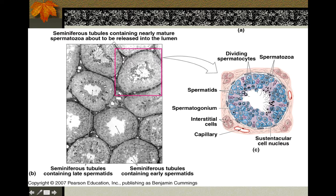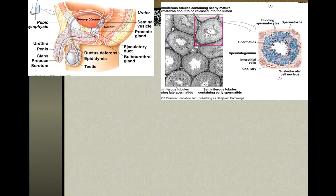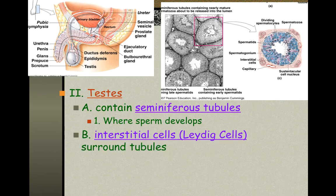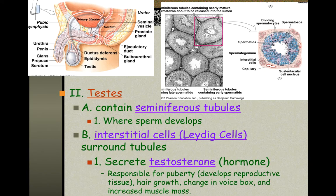Okay, so here you can see the sperm in more detail. Of course, the diagrams always show us more detail. And we know that the sperm is going to develop over time from stem cells. So I'm going to go through and show you the process here of how that happens after you record the notes over the testes. And go ahead and pause this if you need to write these down.